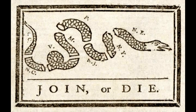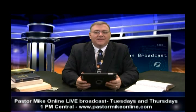It shows a segmented snake that has been cut apart. And even though there aren't 13 sections here, you have South Carolina, North Carolina, Virginia, Maryland, Pennsylvania, New Jersey, New York, and then you have NE, which is New England. So you have the 13 colonies represented as a snake that has been cut in pieces. Wow. I want you to think about that.